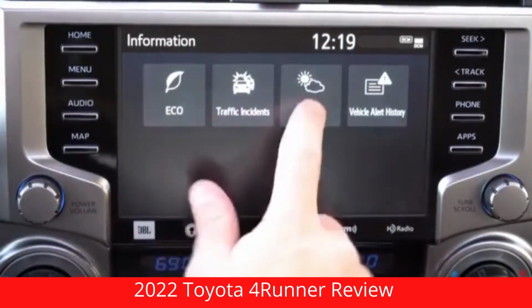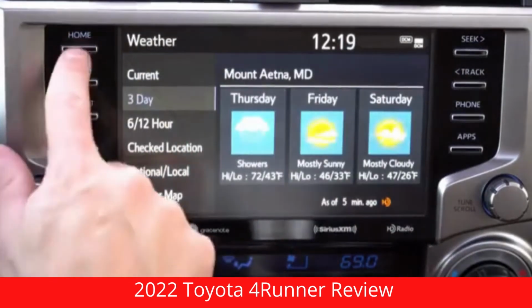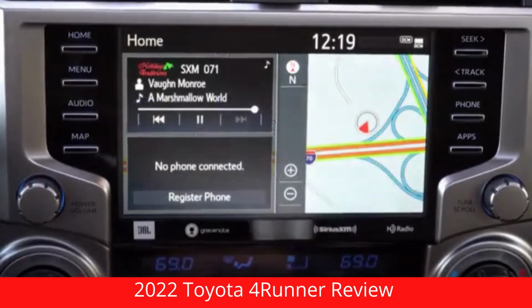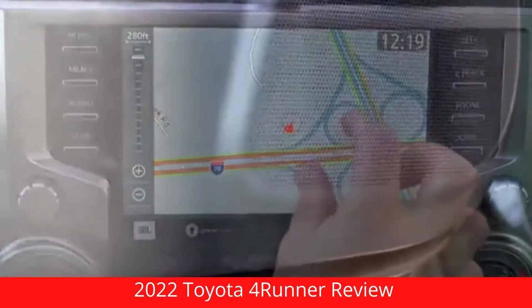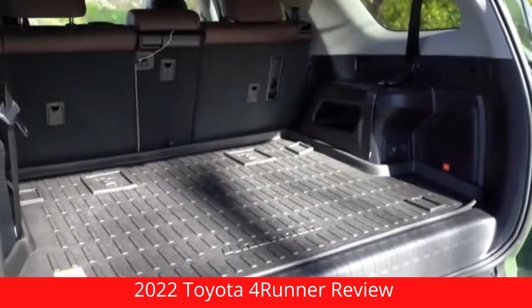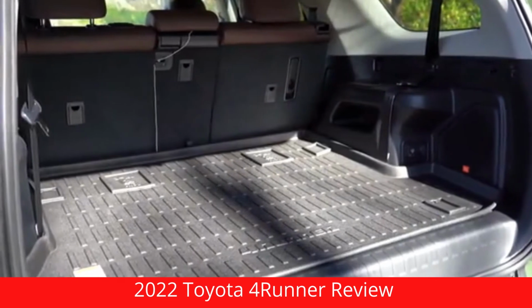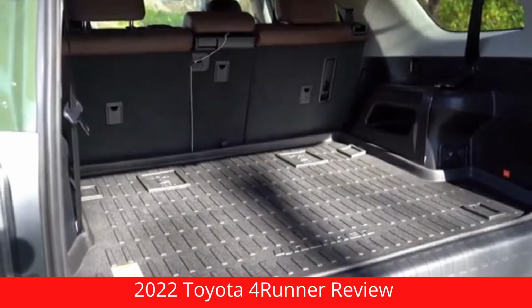And so when it comes to the sound systems in the 4Runner, you will get 8 speakers. If you were to go with the SR5 trims, the Trail Edition or the TRD Off-Road, then there's going to be a 15-speaker JBL sound system with a massive subwoofer in the cargo area. I'll show that to you guys again right now because that was the first thing I noticed when I was back there. And that, of course, is one we have today because we have the Limited.